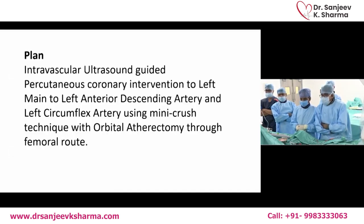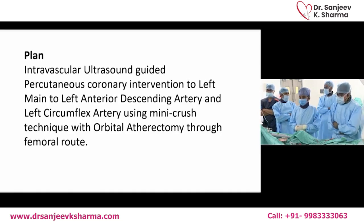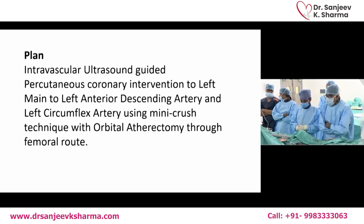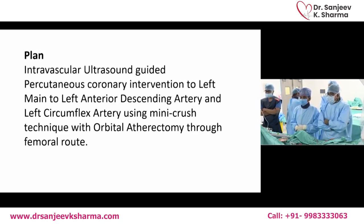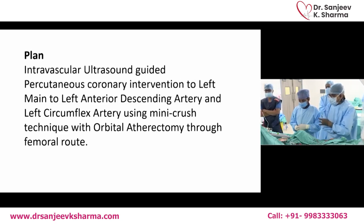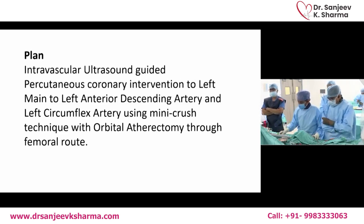Next one, please. So the plan is to do an IVUS-guided PCI for left main bifurcation, which has been discussed in much detail in the last session. Imaging definitely remains a class 1 indication in such a case. We have planned atherectomy with orbital after the imaging, followed by the mini crush technique for the final left main bifurcation stenting. And let's pause one second here.